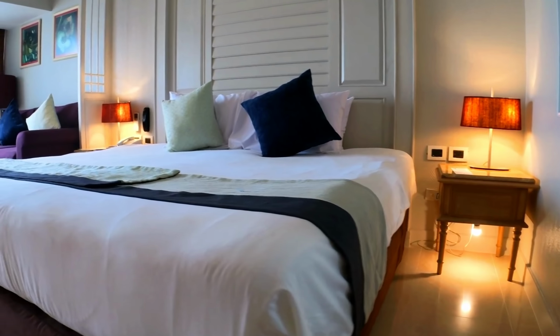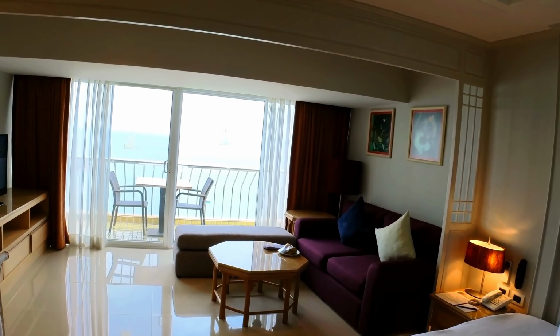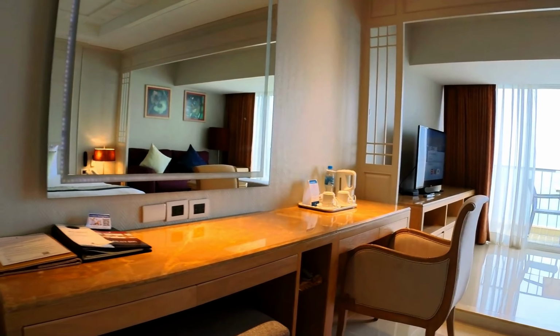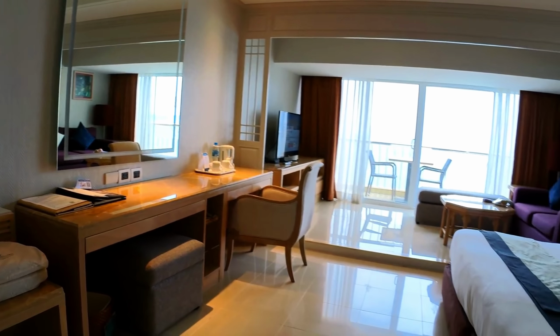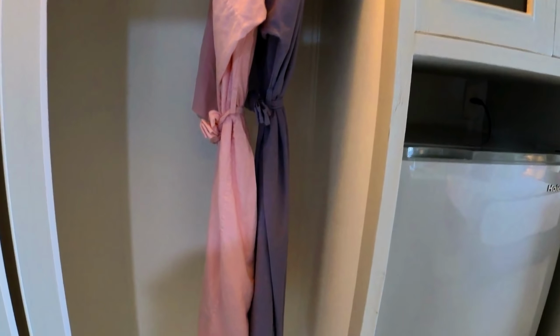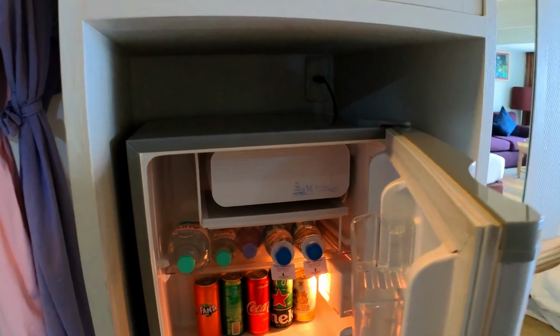So yeah, welcome to our resort guest room here. We'll take a quick look around in here. Now, the day I booked this on Agoda, the basic room of the resort was 2,600 baht, about 80 US dollars, but I opted for an upgraded room, which was called a Sea View Mini Suite. There's our robes, look at that, his and hers, pink and purple.